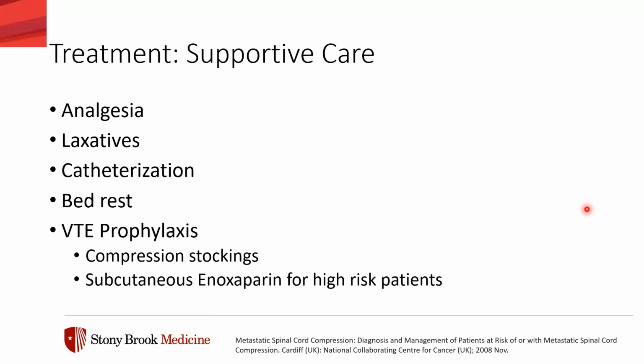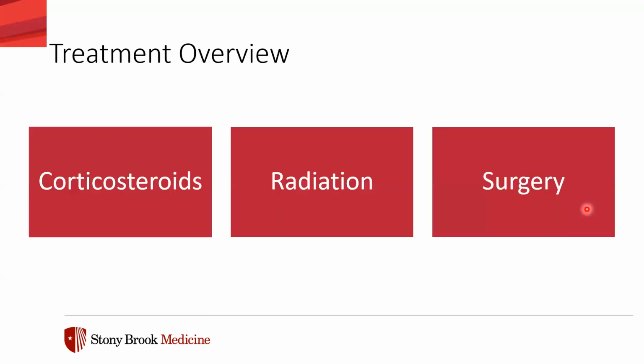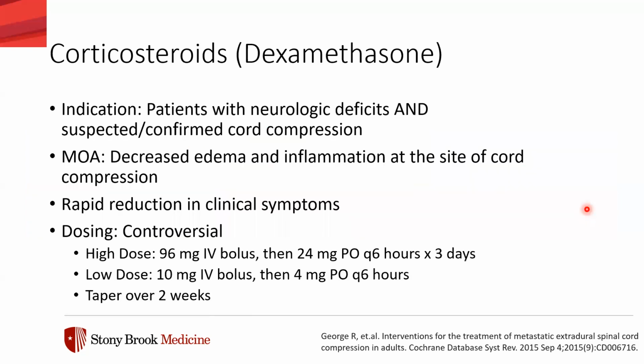But laying in bed comes with VTE prophylaxis. So making sure our patients have the compression stockings. If they are high risk for developing a VTE or a DVT, we want to give them subcutaneous enoxaparin for those patients. So the treatment overview, really our options consist of corticosteroids, radiation, and surgery.